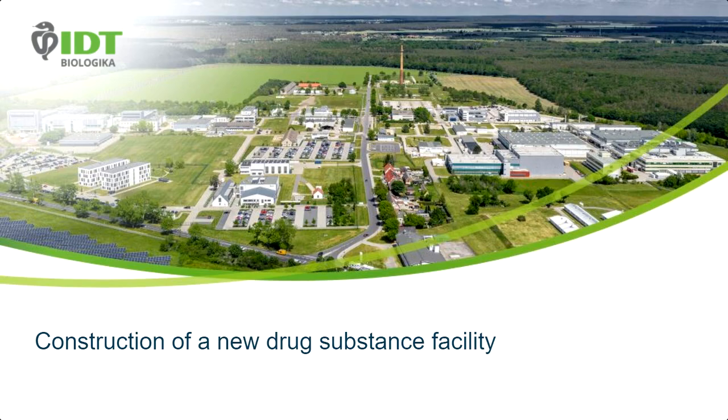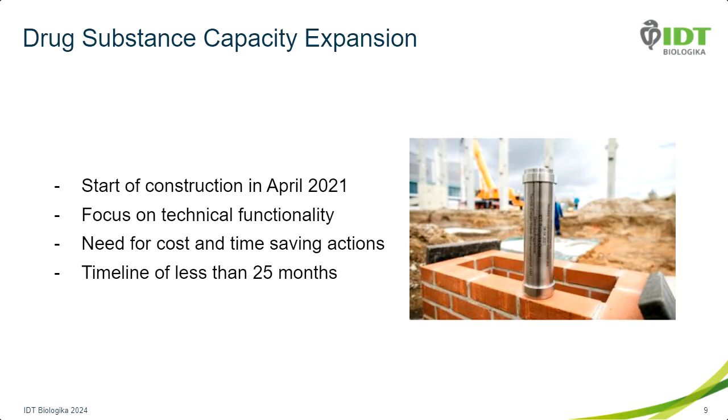Now we will have a closer look at the construction of a new drug substance facility we had over the last years at the IDT campus in Dessau-Roßlau. The expansion of the DS capacity at IDT Biologica starts in April 2021. Here we focused on the technical functionality of the building, and within every big investment there was a great need to save cost and time. So we had a timeline of less than 25 months to build the whole thing and to be technically ready.